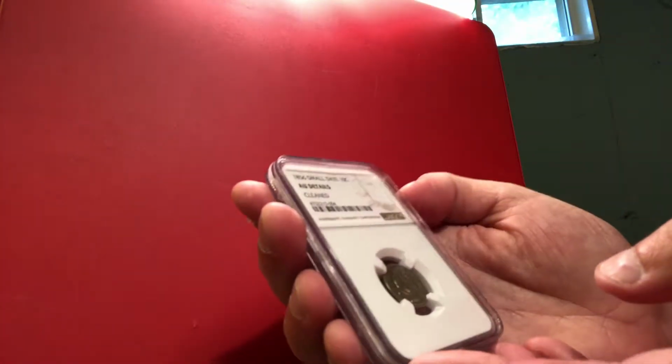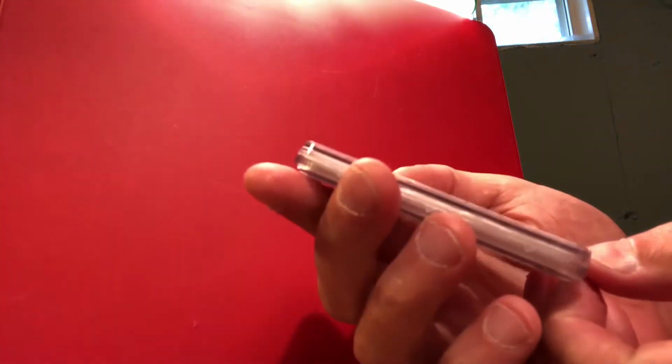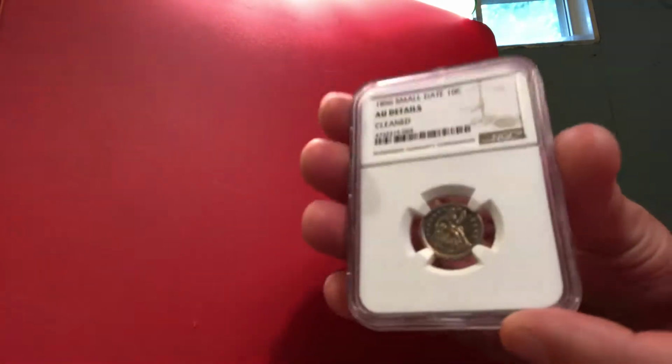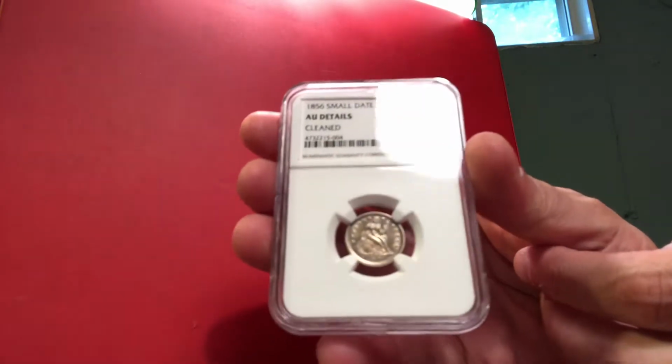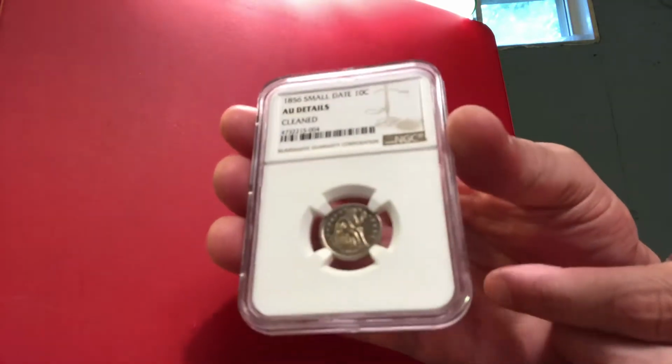And we start to get into the heartbreakers. 1856 small date dime, came back AU Details, cleaned. Looks like it had a nice golden tone to the front, a little bit of gold tone on the reverse, not quite as strong, but I was hoping for a straight grade on it. It doesn't have obvious signs of hairlines and scratches and whatnot, but unfortunately, got the old cleaned.